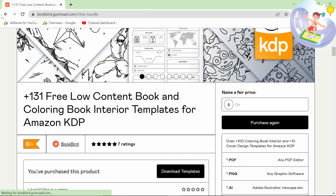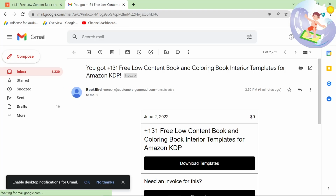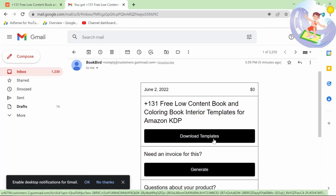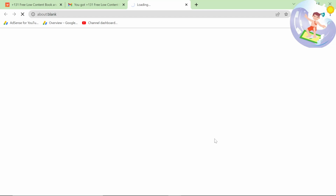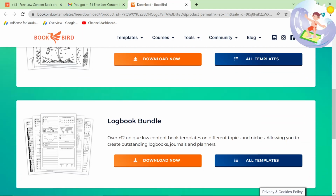But all you have to do is click on that button, and then here all you have to do is put a 0, and then I already have it, so let's just go on my Gmail. And as you can see, you will get this email, and all you have to do is click download templates, and hopefully, yeah, there we go, perfect.